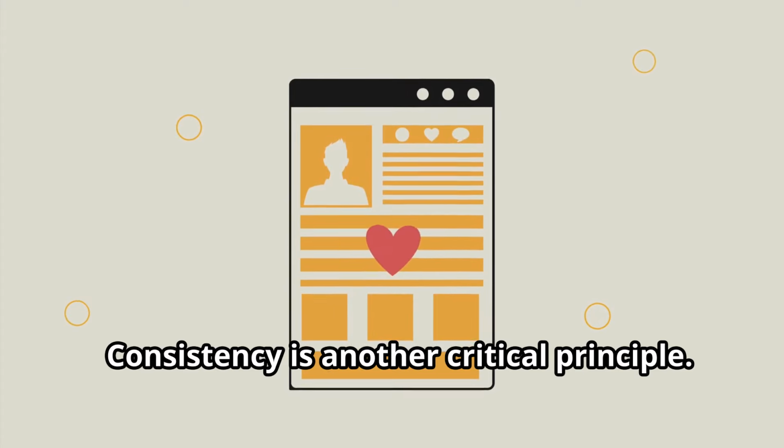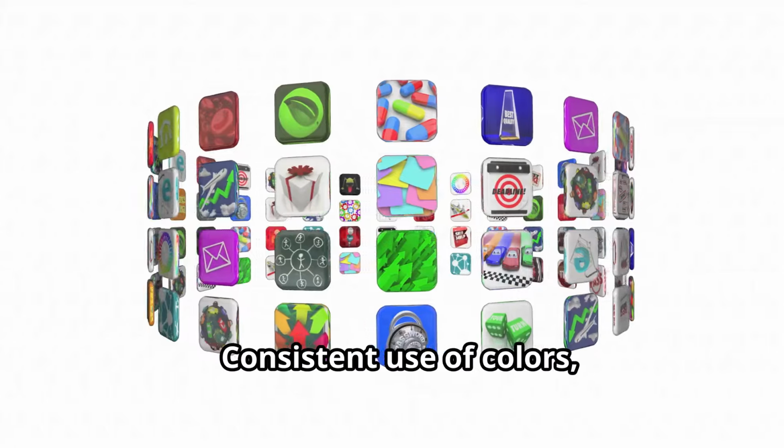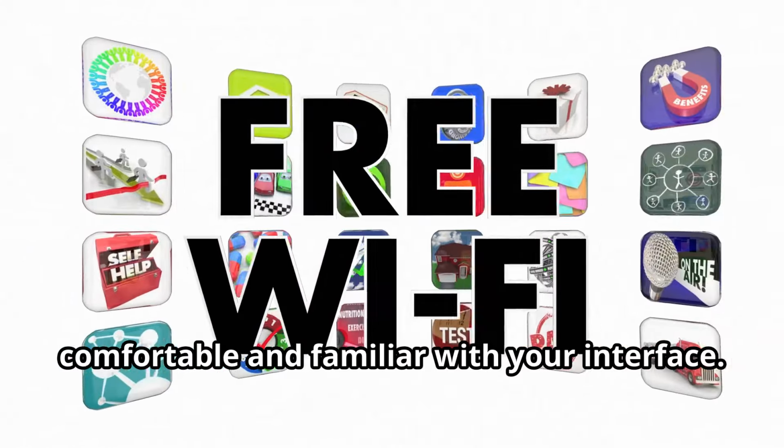Consistency is another critical principle. Your design should be cohesive across all platforms and devices. Consistent use of colors, fonts, and iconography helps users feel comfortable and familiar with your interface.